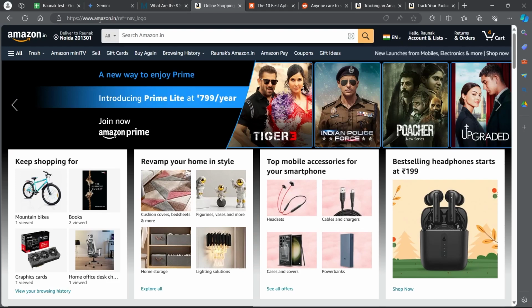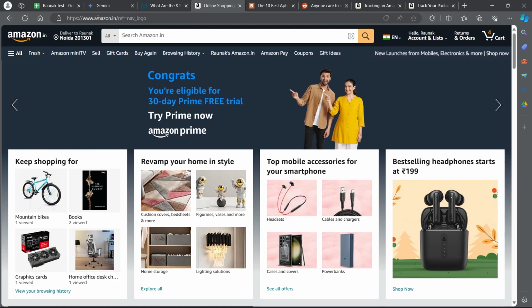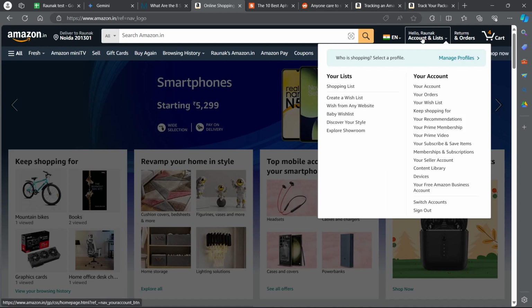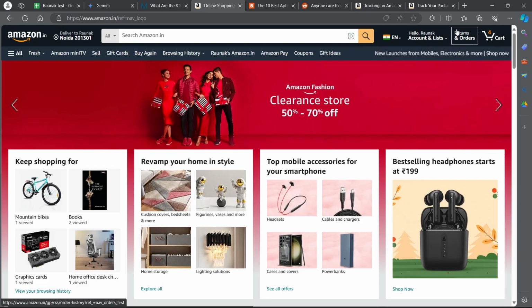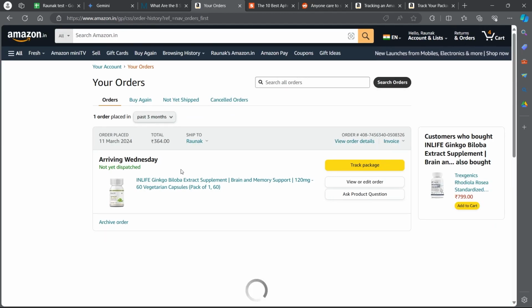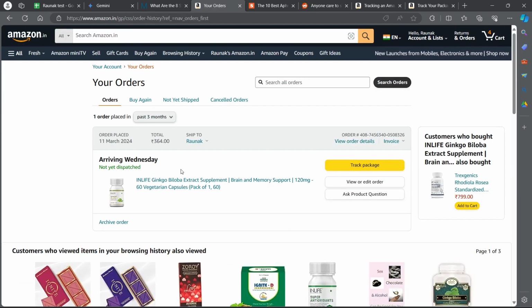Then log into amazon.com or amazon.in according to your location. So log into amazon.com, then you'll be on this page. After logging in, you will have your account already added. So you'll have to basically click on returns and order option at the top right corner. Click on this option. Now you will see your order in this section.